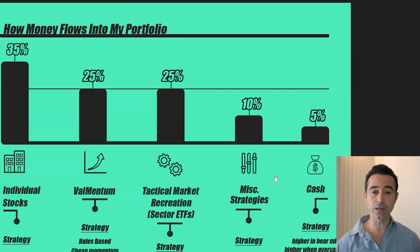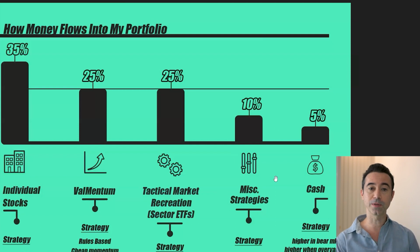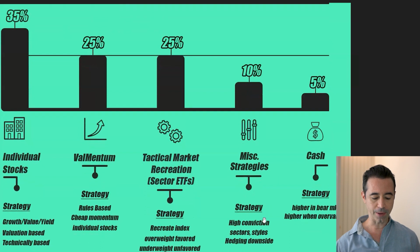So here is where I would maybe say, do I like SPYG or do I like SPYV? So that's what I would do. I would be in this area here. And so I might have high conviction. I might like the sector or the style. We're talking about styles today. We're talking about growth or value or hedging downside or something like that. And then I have cash, okay?